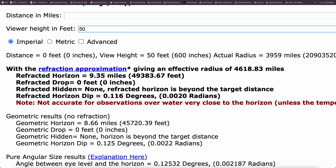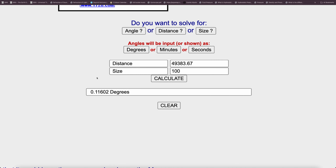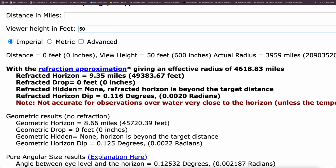They have a refracted horizon distance, there's no such thing as a refracted horizon, of 9.35 miles. That's 49,383.67 feet, right? And they have a refracted dip of 0.116 degrees. Here in the angular size calculator, there's that distance, but because it's a 50 foot observer height, I'm doubling it to a 100 foot high object at that exact distance, which gives 0.11602 degrees, exactly matching their claimed horizon dip.